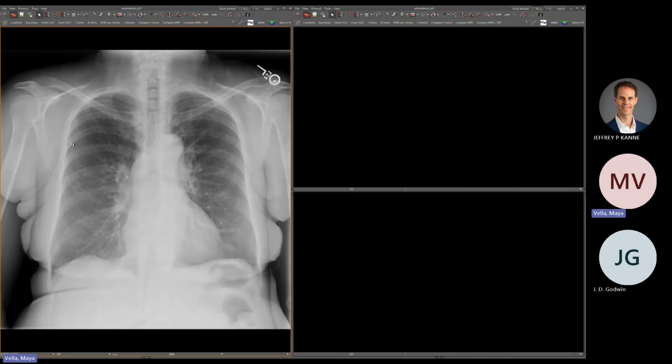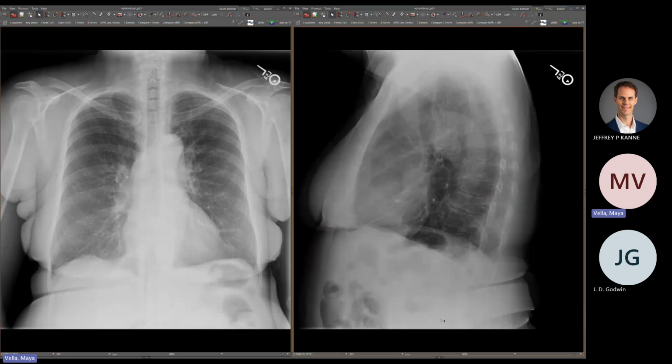I have two cases. The first one is a new one. The second one, I realize I may have shown before, but it's still a good case, so I don't really mind. But this one just came across recently, and I don't even remember what the indication was. This was for fatigue, so who knows. Relatively normal looking here on the frontal. And then I'm going to pull up the lateral here in our second image.